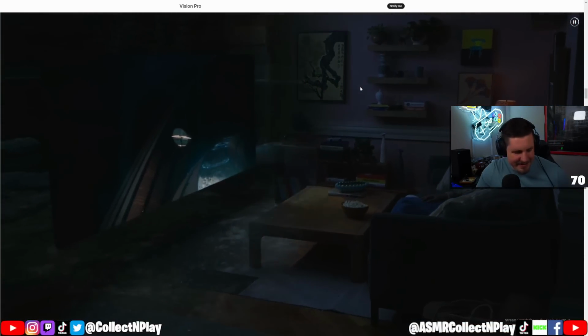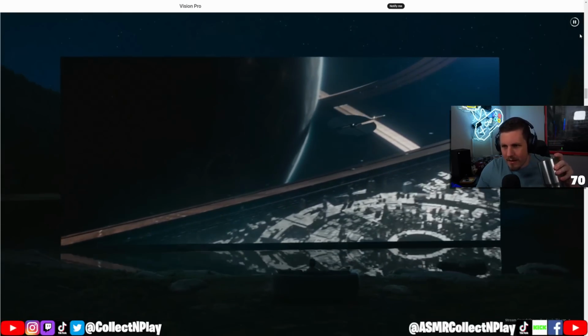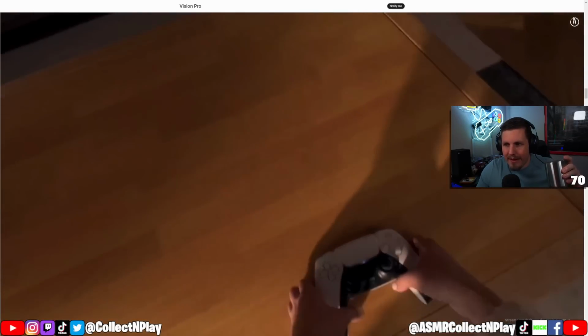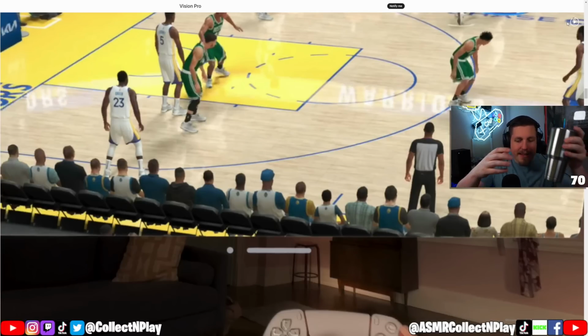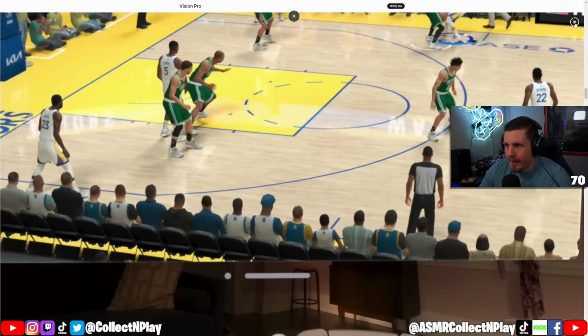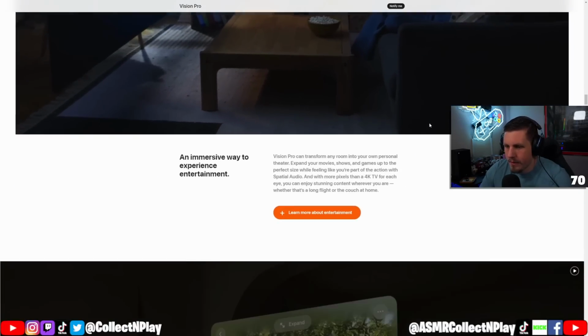Let me see if I can pause it. This was funny, that of all the games they could have chosen to play, they're playing 2K. But yes, you can game with it. Sorry, I have to grab a coaster so that it doesn't clank down when I put it down. You can play video games on this thing, and it's almost like you're in the game. It's almost another form of virtual reality, which is cool.